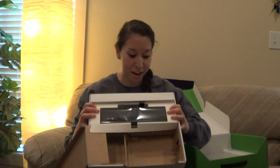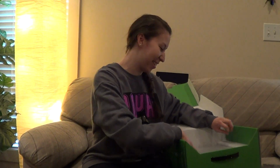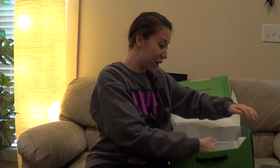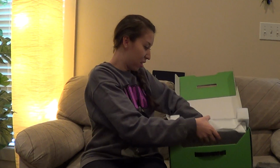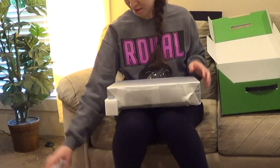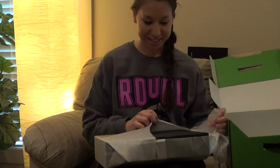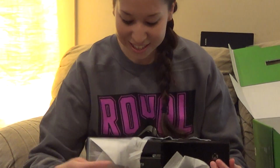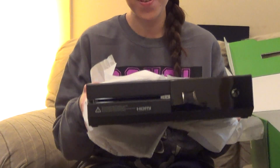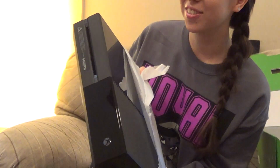Alright. The Kinect. I'm not going to take it out because obviously I'm not smarter than the cardboard. But that's the Kinect. And here it comes. Got it. It's very, very stuck in there. So. Comes with. Get it out of all this wrapping. There you guys. And here is the Xbox One. Pretty cool. Oh my gosh.